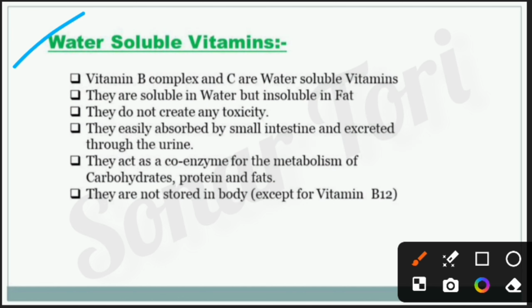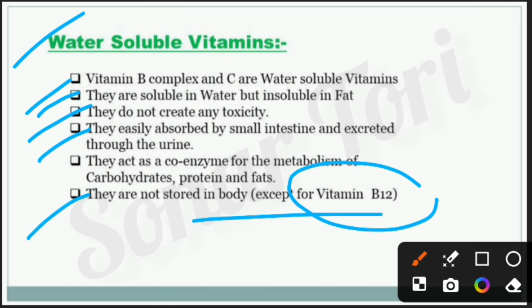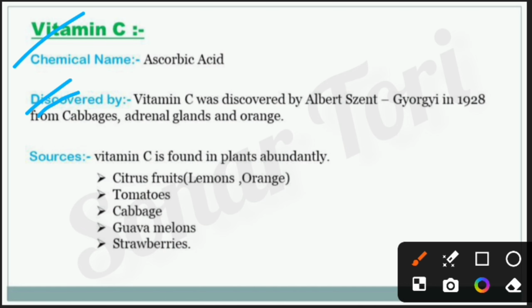Then these are some properties of water soluble vitamins. First of all, vitamin B complex and C are the water soluble vitamins. They are soluble in water but insoluble in fat. So these vitamins are called water soluble vitamins. They do not create any toxicity. They are easily absorbed by the small intestine and excreted through the urine. They also act as coenzymes for the metabolism of carbohydrate, protein and fat. And as they are water soluble vitamins, they are not stored in the body except for vitamin B12, which is stored in our liver.